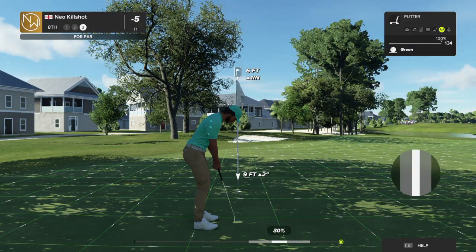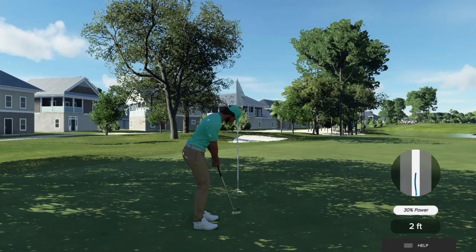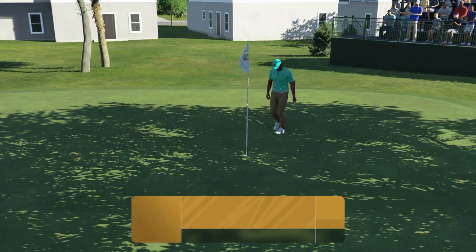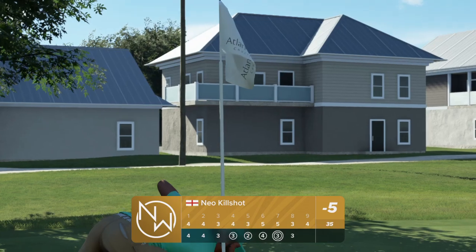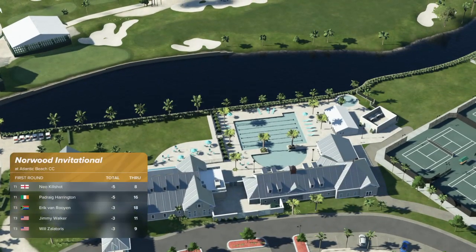Well, that's a bit disappointing. 6 feet remaining to the cup. Ooh, nice line. Well hold. Currently 5 under for the round.